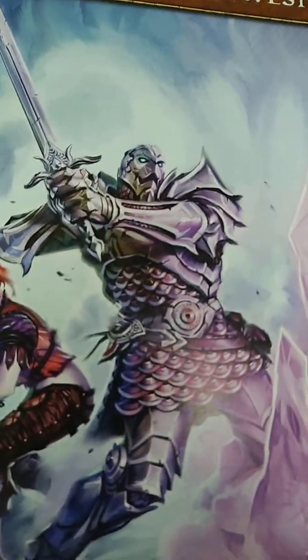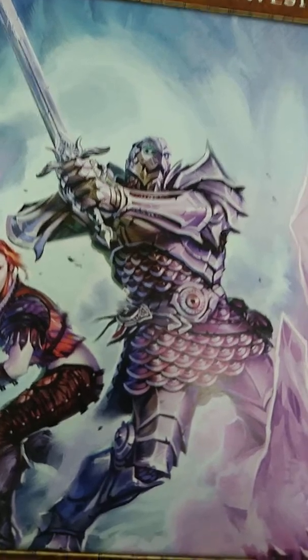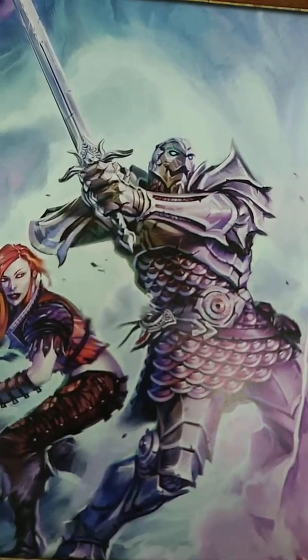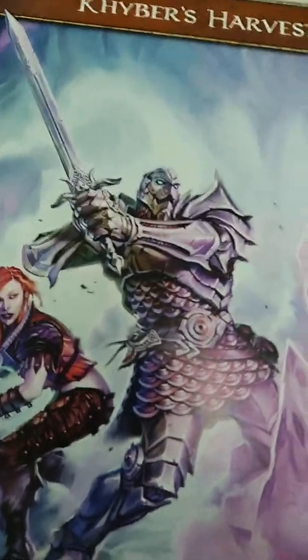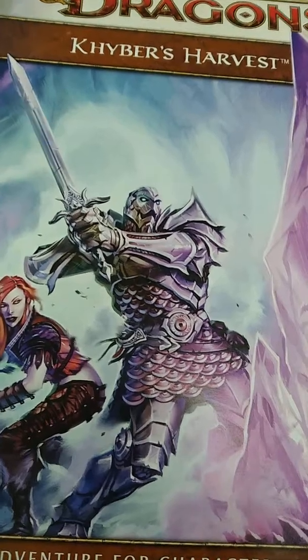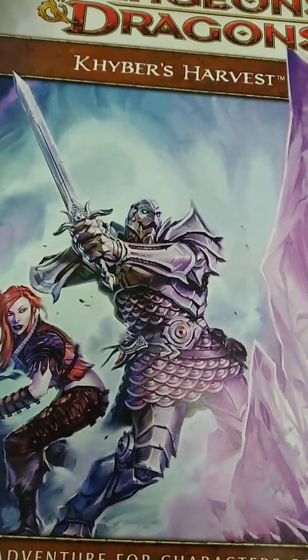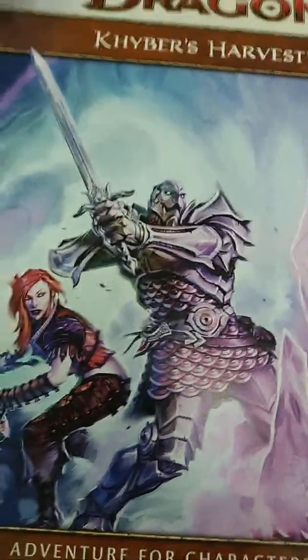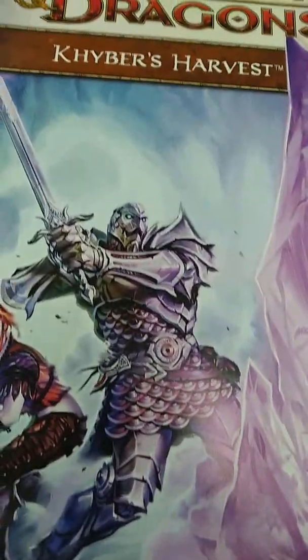But what's wrong with this module? Many people would say, well, it's 4th edition, ha ha ha. No. Like I said, there are really good modules in 4th edition. They really were. Keep on the Shadowfell, I thought, was a great little adventure. I ran that one, and it was fun.